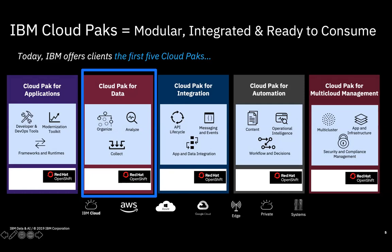So they're all built on the common Red Hat OpenShift platform. As I said, Cloud Pak for Data is. And it's our commercial, modernized vehicle for consuming all IBM technology. So like Cloud Pak for Data, each has the same containerized technology, portable to all different cloud platforms or on-prem. It's just the new and modern way of consuming the technology.